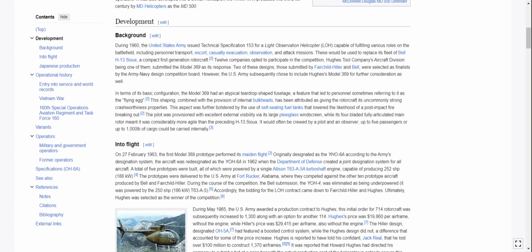This shaping, combined with the provision of internal bulkheads, has been attributed as giving the rotorcraft its uncommonly strong crashworthiness properties. This aspect was further bolstered by the use of self-sealing fuel tanks that lowered the likelihood of post-impact fire breaking out. The pilot was provisioned with excellent external visibility via its large plexiglass windscreen, while its four-bladed, fully articulated main rotor meant it was considerably more agile than the preceding H-13CO.